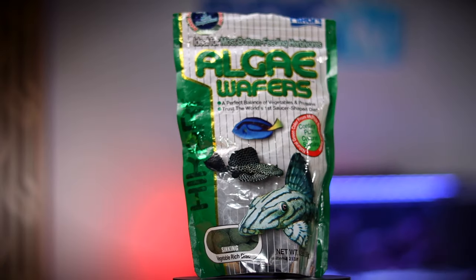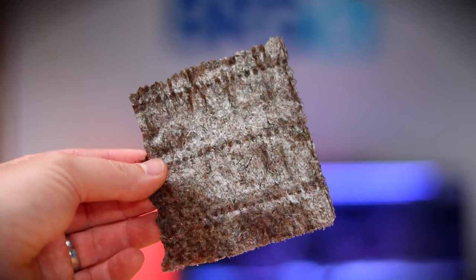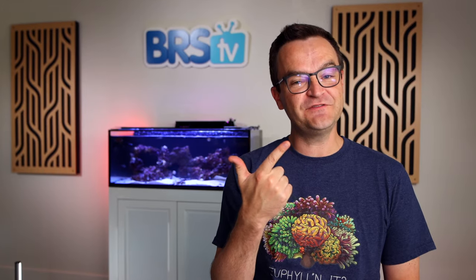But as long as we can see adequate film algae growing on the glass, we'll probably hold off on feeding those extras for now. How much food and how many times a day we should feed our tanks are two issues that beginners often get bad advice on. The usual advice is to feed your fish twice a day and as much as they can consume in 2 minutes.